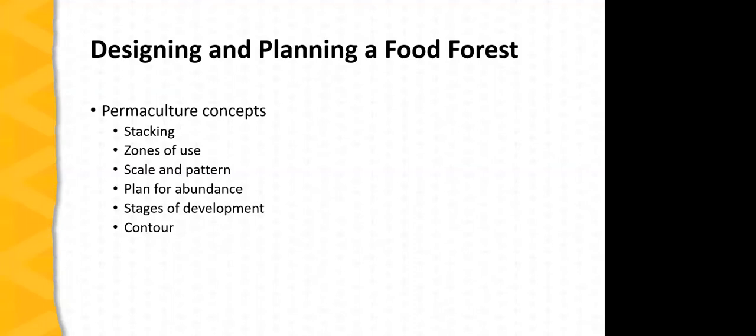Plan for abundance. One of the aspects of a food forest is that it's an inviting habitat for birds and other types of wildlife that in some cases will feed upon the crops that we're intending to grow in the food forest. It's a good practice to plan on sharing at least a portion of the harvest with these other organisms that will find their homes in the food forest.